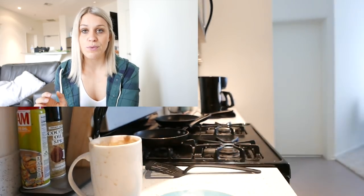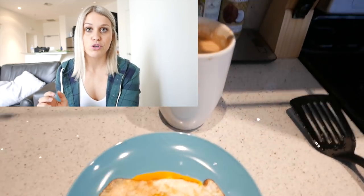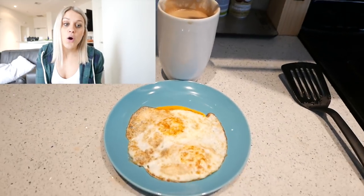So it's nothing super fancy. I add some different spices from Trader Joe's. They have this everything spice, which is super, super good. So I suggest getting that one. Also the onion one, which is really good.